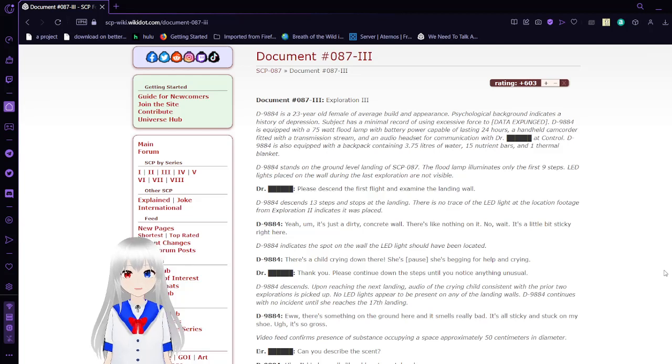D-9884 is equipped with a 75 watt flood lamp with battery power capable of lasting 24 hours, a handheld camcorder fitted with a transmission stream, and an audio headset for communication with Dr. Blank at control. D-9884 is also equipped with a backpack containing 3.75 liters of water, 15 nutrient bars, and one thermal blanket.